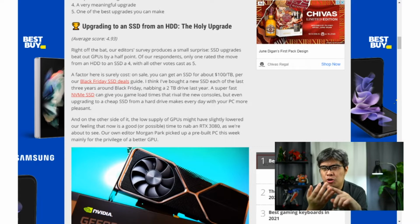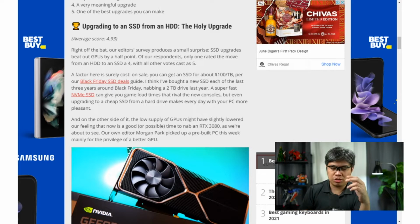You want to store your games in your NVMe SSD, and maybe save your game files on the SATA SSD. So there are different considerations here, but obviously if you want a better experience in terms of faster boot up and smoother transition from opening different applications, I think the M.2 SSD is the way to go here. But price is a main hurdle.